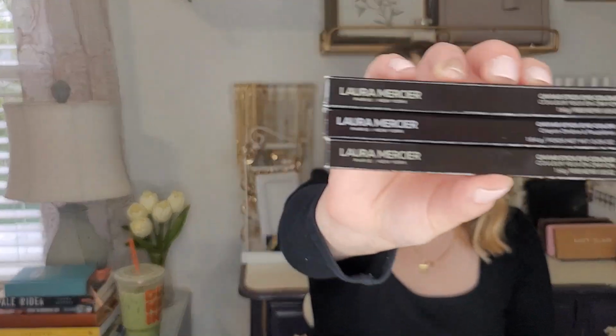So the first thing I got were 3 Laura Mercier Caviar Sticks. If you saw one of my beauty hauls back around Christmas time, I believe, then you saw that I got the travel size of a few of those. They were like a sample size, and just love them. They're so easy. You can use them for a 1 or 2 shadow look. You can use them as an enhancer to a regular eyeshadow look. So many different ways you can use these, but I just love this formula. It doesn't crease, it stays on all day.